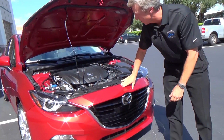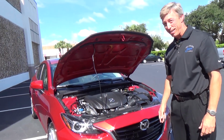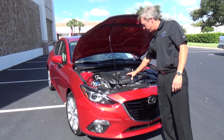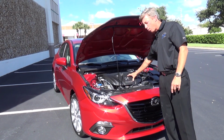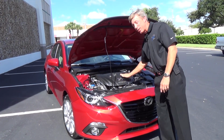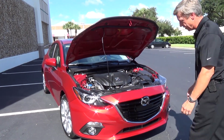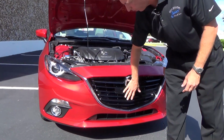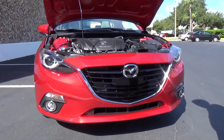Well, Mazda, gotta hand it to you. This is one hot hatch. This is the 2.5 liter SKYACTIV motor. Again, this is about 184 horsepower, 185 foot-pounds of torque, and it's all you need for this car. This thing drives fantastic. Now the difference also in the Grand Touring, this is a glossy black front insert, which looks great on the car.